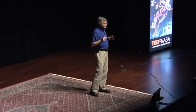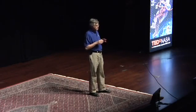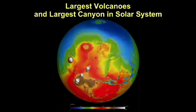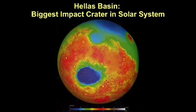We have obtained topographic measurements of the surface of Mars. We understand the elevation differences. We know a lot about Mars. Mars has the largest volcano in the solar system, Olympus Mons. Mars has the Grand Canyon of the solar system, Valles Marineris. Very, very interesting planet. Mars has the largest impact crater in the solar system, Hellas Basin.